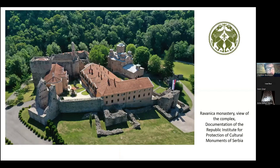Here you can see the general appearance of the complex. Ravanica, as you can see, was a fortified monastery. Unfortunately, due to many devastations of the complex during previous centuries, this fortification is not so well preserved. But fortunately, the church, at least the main part of the church, is well preserved. And also the structures that were built within the complex are all of a later date.